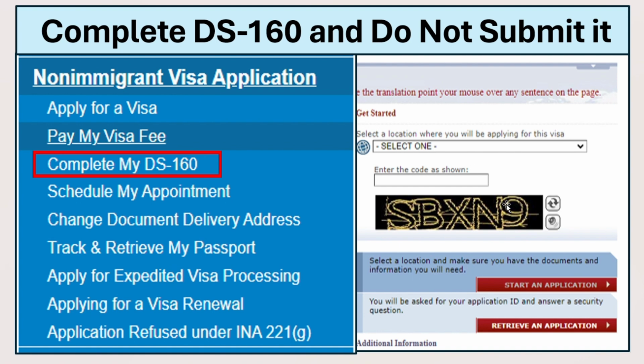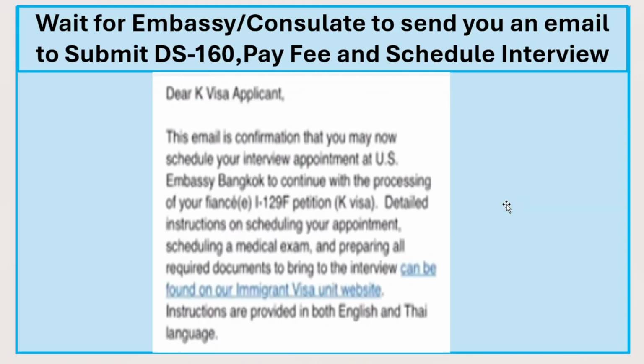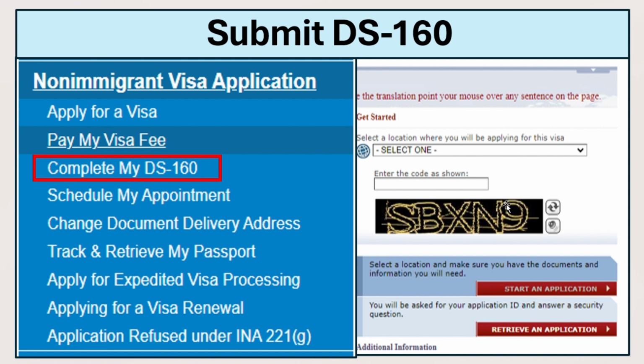The first thing you need to do is complete this DS-160, but my advice, do not submit it. Just complete it and do not submit it. First, you need to wait for this email right here from the embassy or consulate telling you that they are ready to schedule an interview. Once you receive this email right here, it's time to submit this DS-160, pay the fee, and schedule an interview.